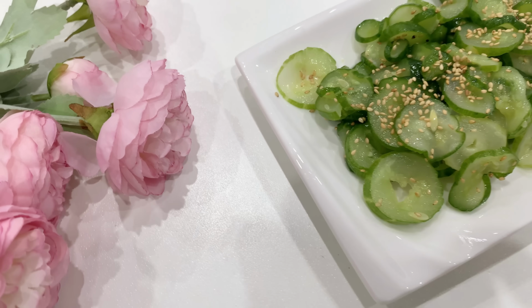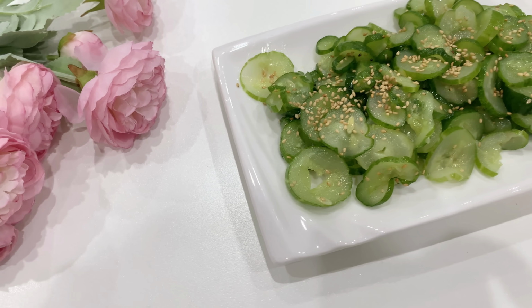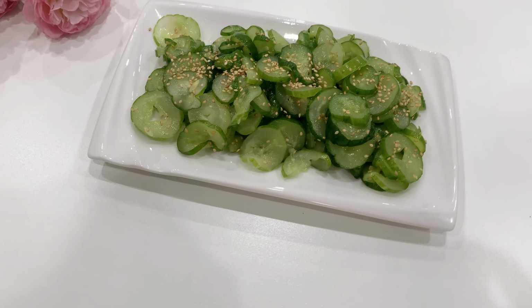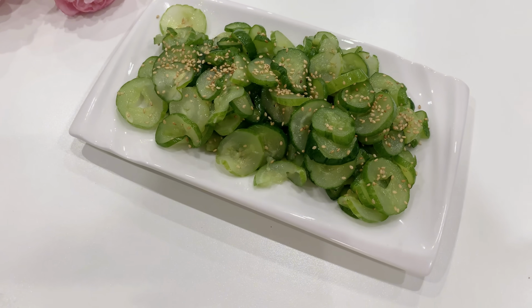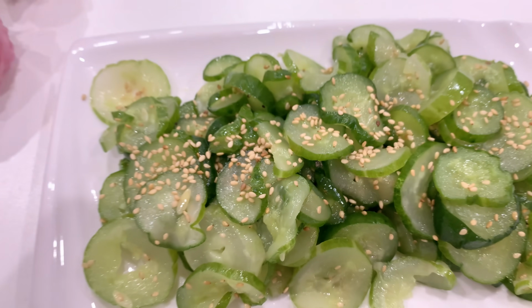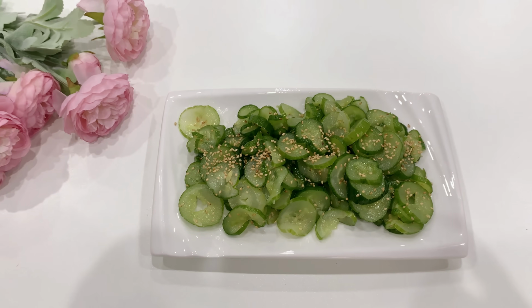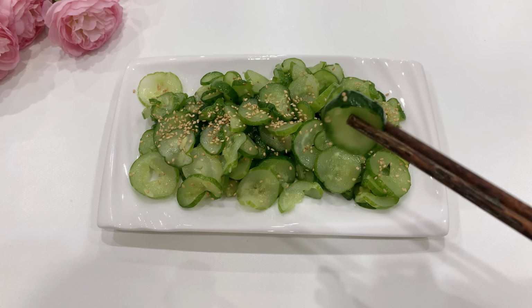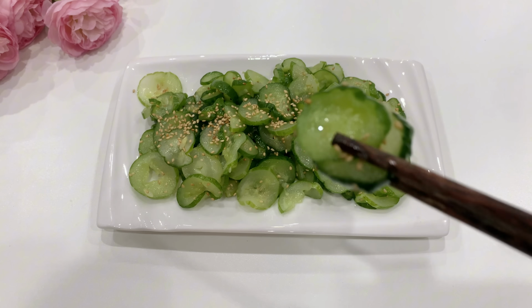non-stop. This dish is perfect to enjoy on hot days, as a refreshing side dish in your family meals, or as part of a weight loss menu because cucumbers are low in calories. Convenient, easy to make, doesn't take much time, and makes great use of an ingredient that might seem hard to store, right? So that's it.